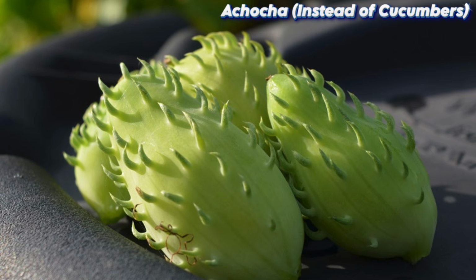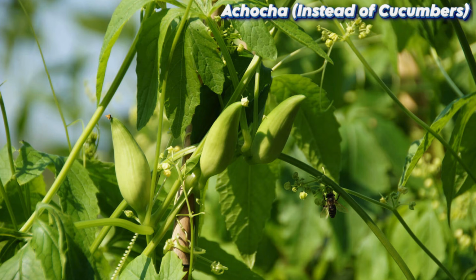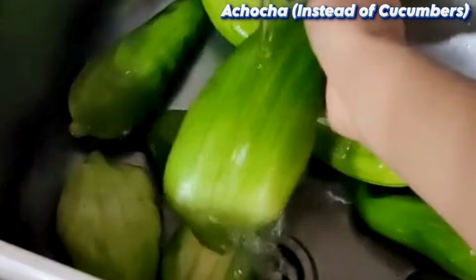Maintenance is minimal. Plant it, trellis it, forget it. It doesn't cross with cucumbers or squash, making seed saving effortless. If cucumbers give you gut trouble or garden grief, Achocha solves both.